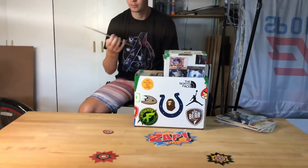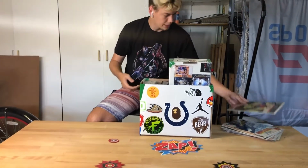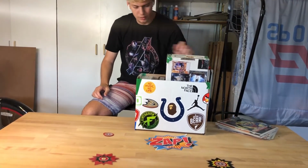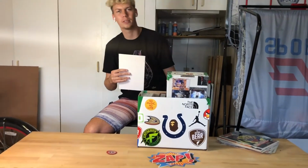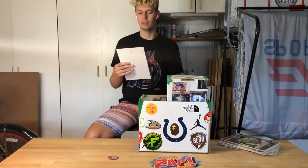The Black Fox, which, I don't know if he's related to the Black Cat. If you know if he's related to the Black Cat, let me know down below in the comments.